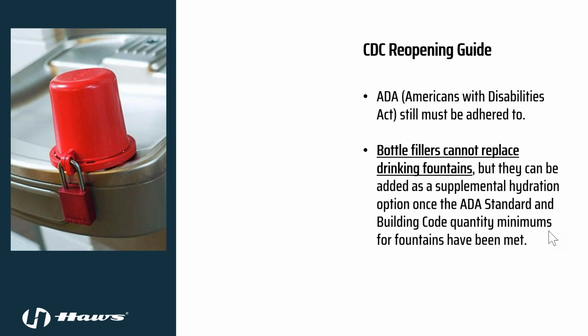There are no exceptions. And we cannot be ripping out existing drinking fountains and replacing them with bottle fillers. That was strongly written in this reopening guide, and what they said is acceptable is that you can add a bottle filler in addition to your drinking fountains as a supplemental piece of hydration equipment, but it cannot replace them.